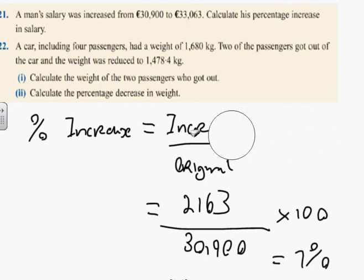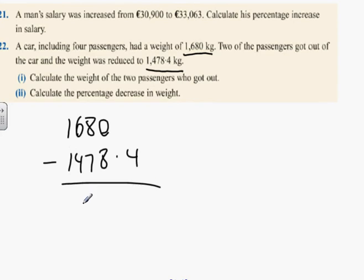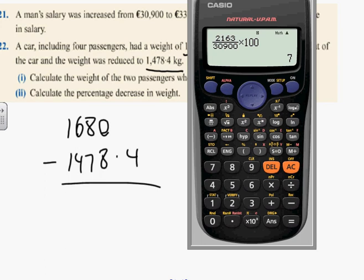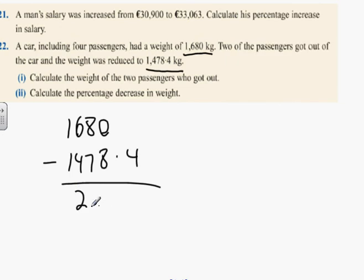Okay. Now, a car has a weight of 1,000. A car with 4 passengers has a weight of 1,680. When two of the passengers got out of the car, the weight was reduced. What was the weight of the passengers who got out? Did you take them away from each other? Yeah, that's right. I got 201.6. Yeah, I'm with you, Ben. Take them away from each other. 1,680 take away... I actually was down 0.6. I actually have 101.6.